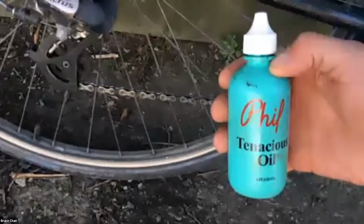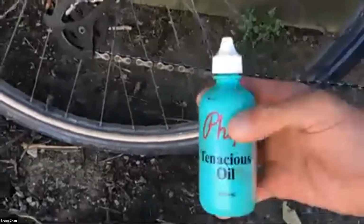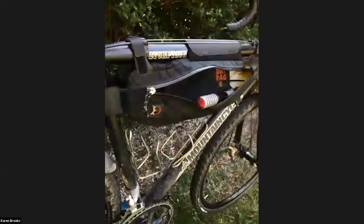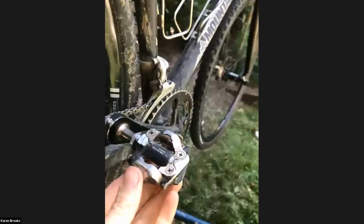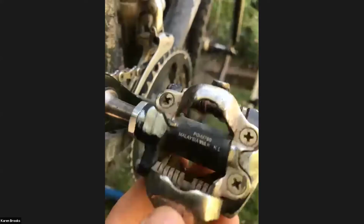So I think this is a good investment if you're going to be commuting maybe 2 to 3 times a week, or maybe even 1 day a week during the summer. Yeah, I like that kind of oil as well for protecting other things. It's good for bolts, right, like this, to keep things from getting rusted. I can see some rust on my bike, and I did put some Tenacious Oil on there.